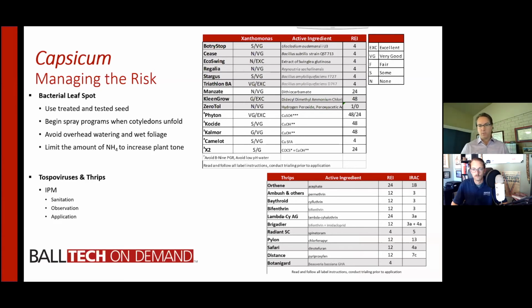That really works well. Another thing I want to emphasize is this is not just pest management in your greenhouse, but surrounding your greenhouse. It really doesn't do you a lot of good to spray your plants inside with an insecticide if you have open greenhouses, no insect screening.